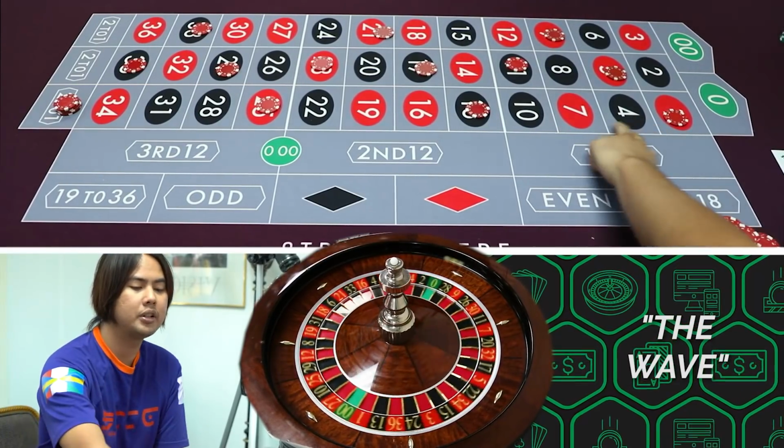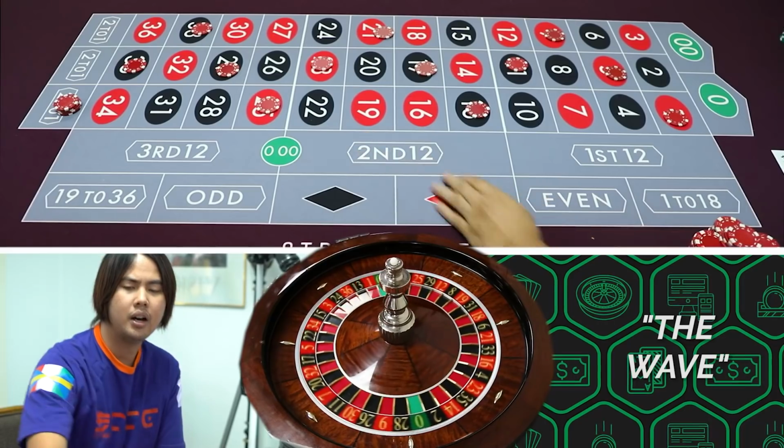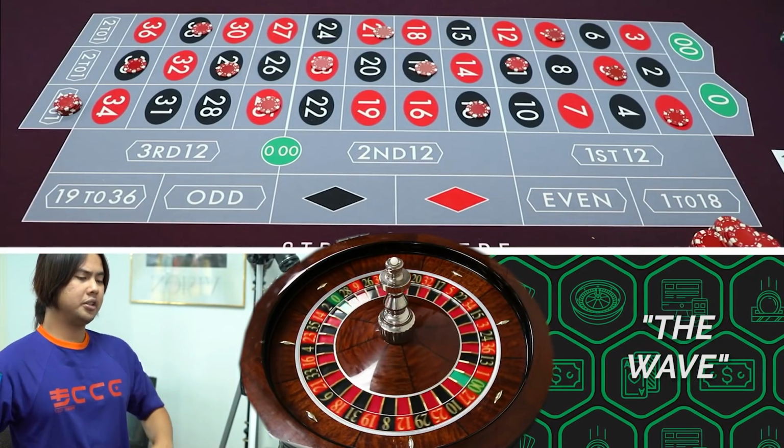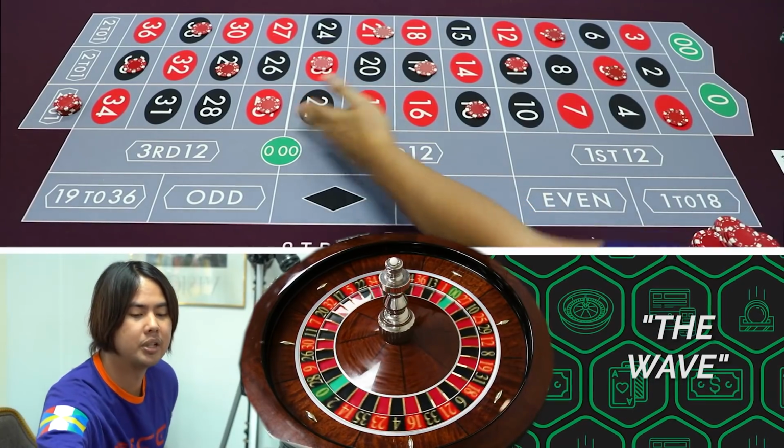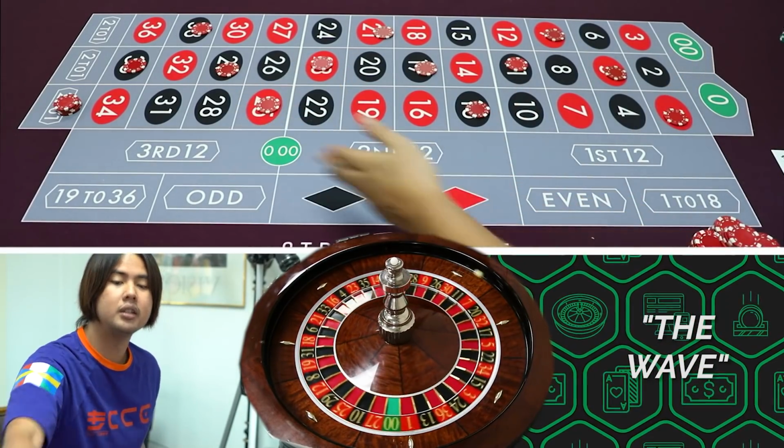So if you land on any one of these numbers, I think you only lose $20. If you land on one of these, I think you make a little bit. And the jackpot is these three numbers, of course, because you win these and the column.